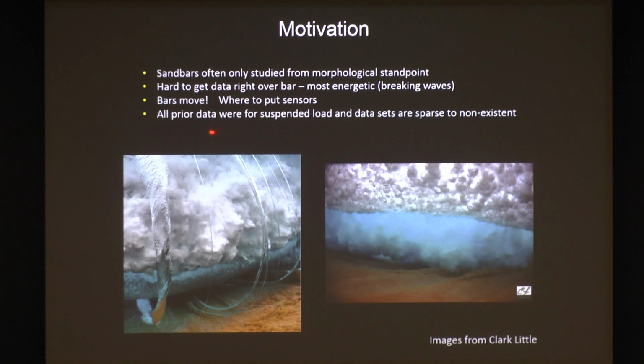As far as I know, all the prior data for looking at sandbar dynamics in situ was for suspended load transport, and those data sets are sparse. I say even non-existent. I only know of a few, and if I'm wrong, you can correct me.